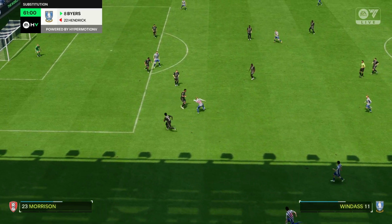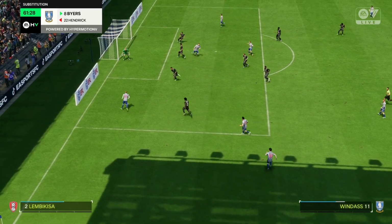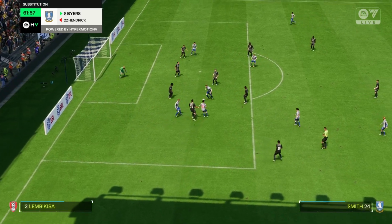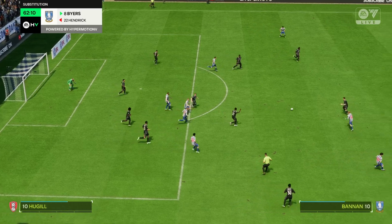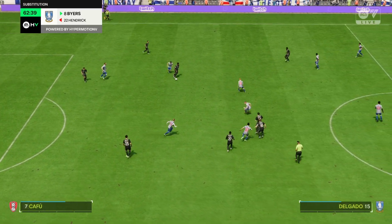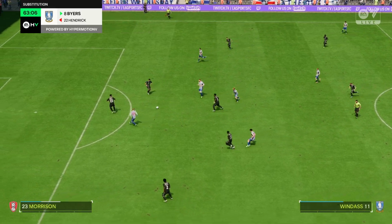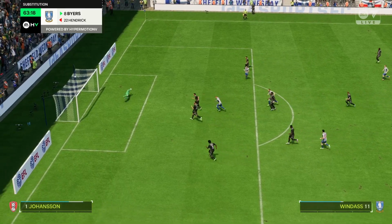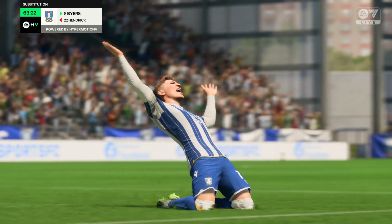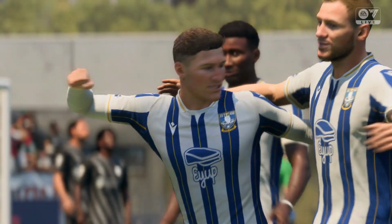Windass. Can he play it in? Incisive pass. He's trying to create something. Stopped, a surefire goal. Well, they're trying to get right into his face. Can he finish? And a goal to increase their advantage to two overall. That little bit of a cushion. Now it's all about keeping the concentration.